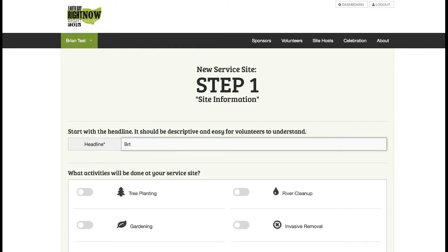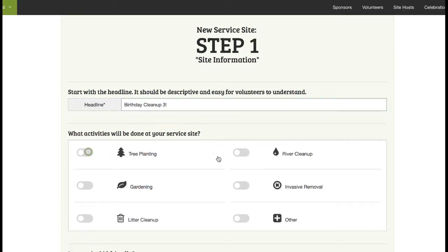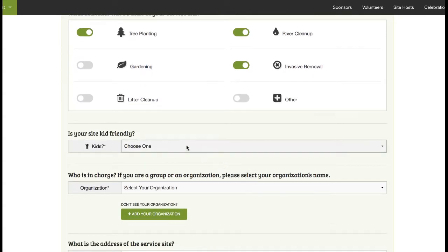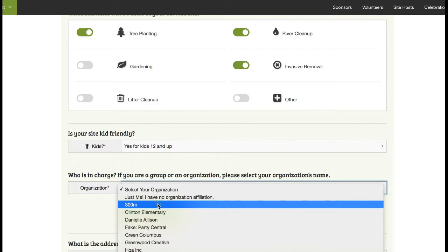So we're going to call this Birthday Cleanup 3, because we had 1 and 2 back in there from when we were building this in testing. I'm going to do some tree planting and invasive removal. I'm going to say mine is good for kids 12 and up. And it's not just me. I do have an organization affiliation, and that's 300M.